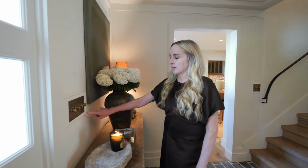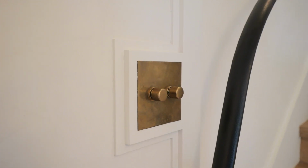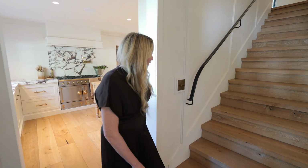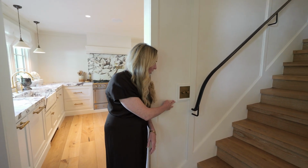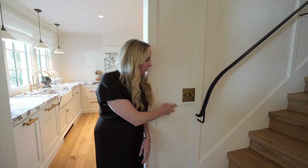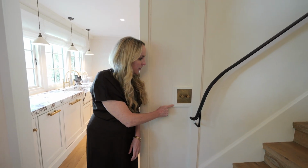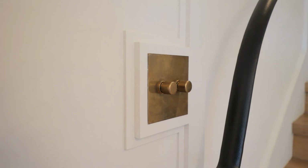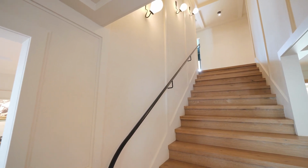Another detail that's really fun about the millwork that we did throughout the house is we provided millwork casing for all of the switch plates. And we went with Forbes and Lomax rotary switches for all of our electrical switches. So this is a very old world throwback detail that a lot of people don't like to do because they don't want to spend the extra money on providing this millwork around their switches, but it's a really beautiful way to showcase nice hardware and nice switches.